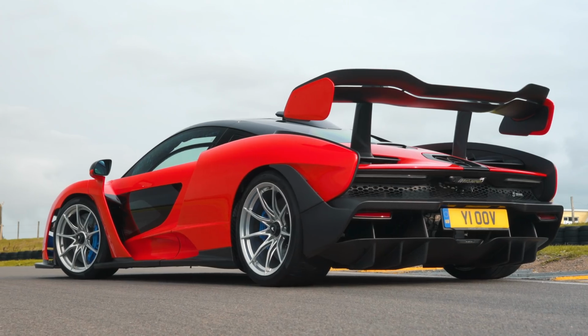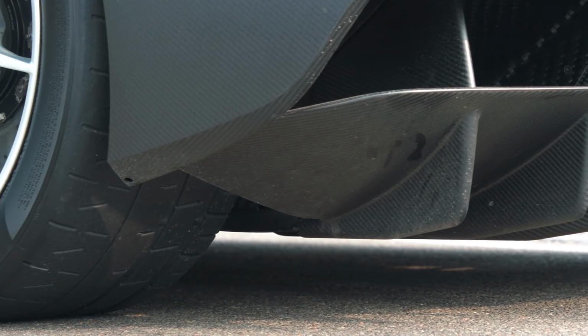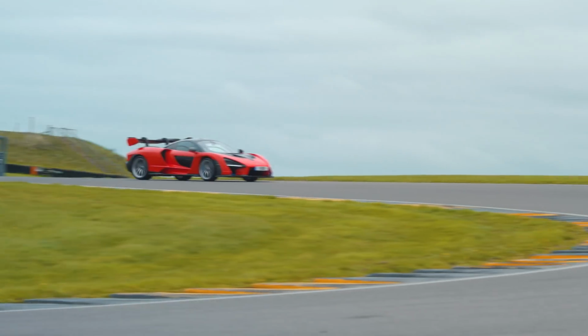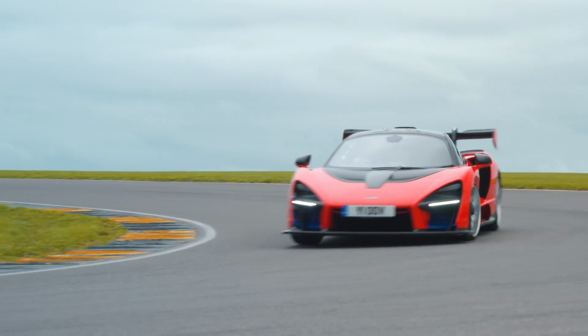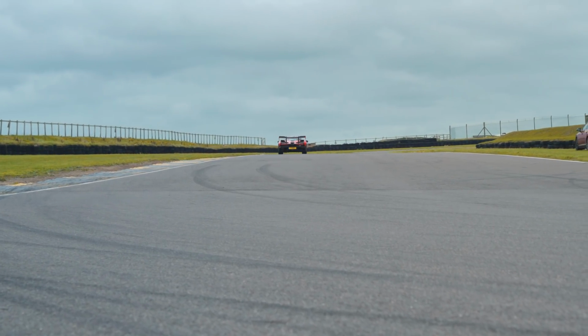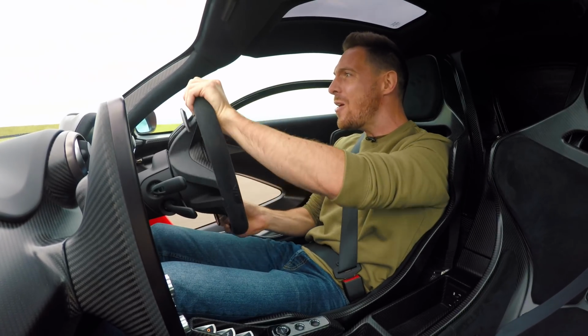What about the grip? Those Trofeo R tyres are stickier than the 720's coursers, with a much softer compound and a more aggressive tread pattern. So we've got more mechanical grip. And we've also got 800 kilos of downforce. So through the quick stuff, my God, it's absolutely pinned.